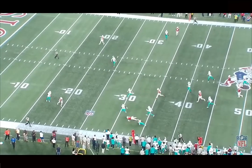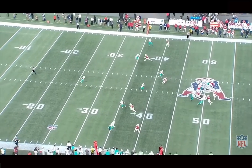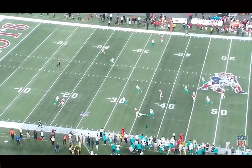Wouldn't mind seeing Cam Smith. He breaks on this pretty well. He's in cover 3, he's sitting on this. He reads this, the leverage of it. He makes a good read. If he made this tackle, it would have been limited to a 5-yard gain, which is not too bad from his pre-snap alignment in a cover 3.